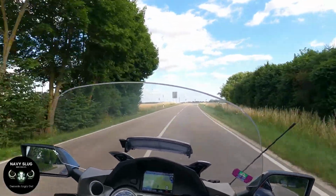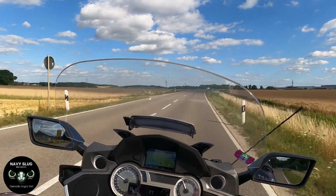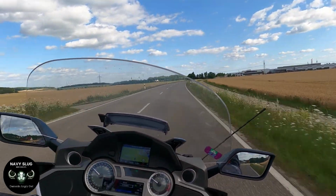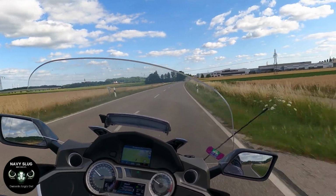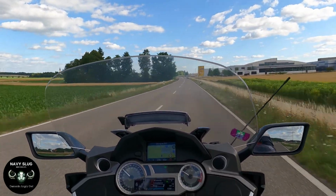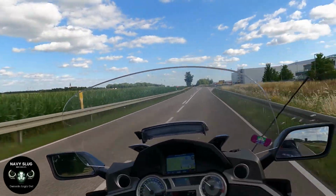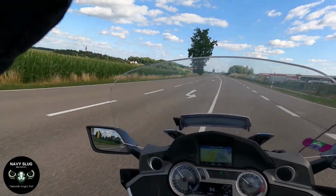I checked my tyre pressures before I came out, so it should be okay. So let me just see how they're warming up. Both of them are running perfect. I like that. I'll put the visor down and we'll see how it goes.